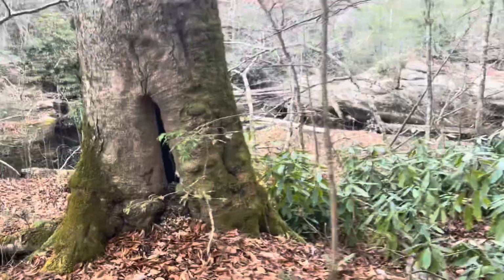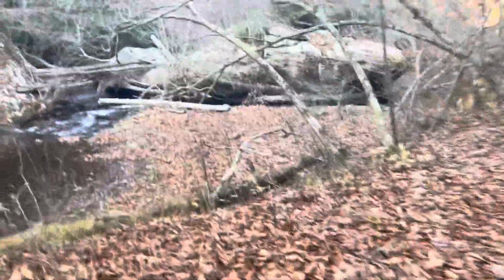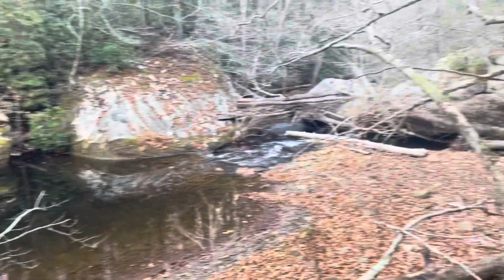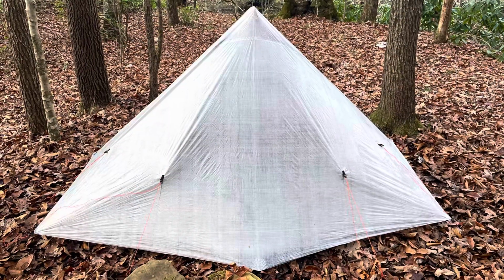Got to camp about the same time as last night, close to 4:30. This isn't a bad spot. Wow. That's pretty cool. Alrighty. That's where the trail continues in the morning. Good night for now. We're in Kentucky. It is so wonderful in this cold weather to finally be home, sweet home.